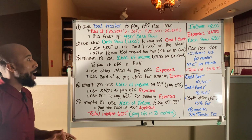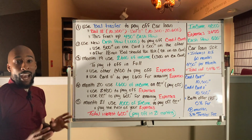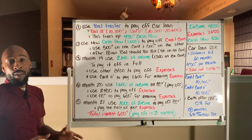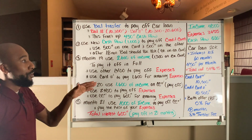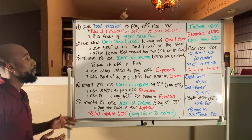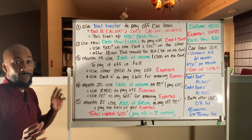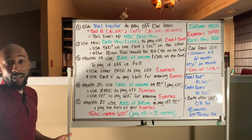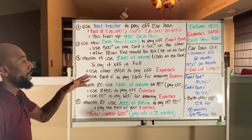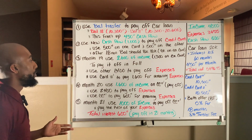So let me just kind of backtrack in regards to the $1,000 cash flow. Our cash flow originally was $550. Now that we don't have a car loan, it freed up $450. You add those two together, that is $1,000 of cash flow. So that's where we're getting that $1,000. So with that cash flow, you're putting $500 on one card, $500 on the other for 18 months because there is no interest being charged. So we're going to have $9,000 on each card in regards to being paid off.